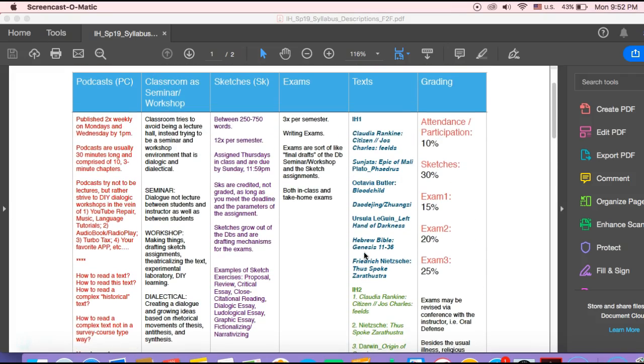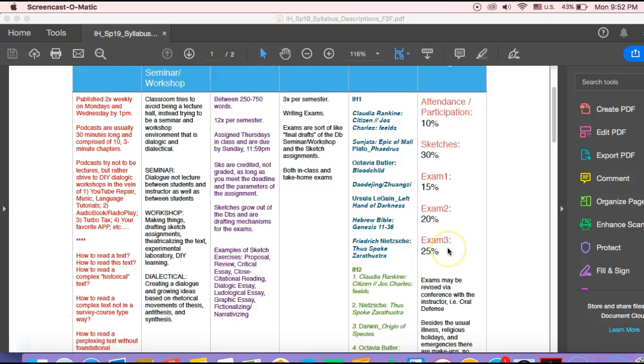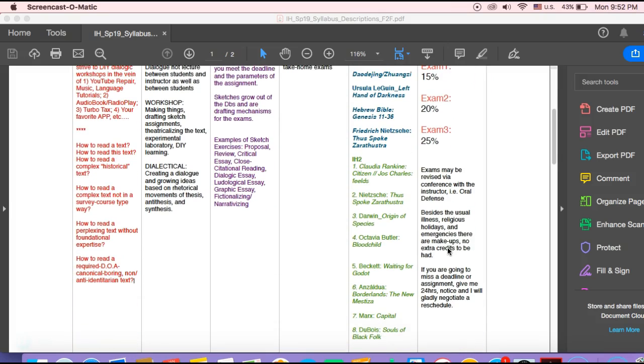Grading. So here you see the grading scheme. Attendance 10%, sketches 30%, then you have three exams, which are respectively 15, 20, and 25%. You can revise your exams via conference, what we call an oral defense. So you come in, you schedule a conference, and then we basically talk about it, try to work out the weaknesses in your original document, and get you up to a better grade.